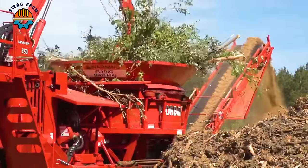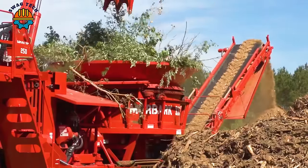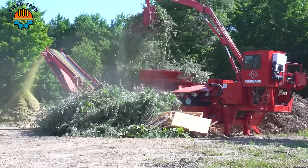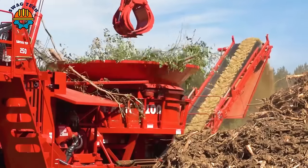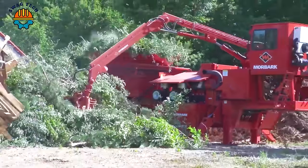With a 600 horsepower Cat engine and 318 horsepower clutch, the Morbark 1100 barrel grinder is capable of crushing large volumes of wood scrap with ease, turning it into high value fuel and used in consumer products.